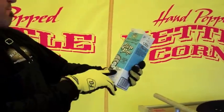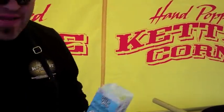We're gonna do some incredible popcorn right now. It's called Gold Medal Blue Raspberry. Guys, this stuff is awesome, and the kids love it. The more color you got in your booth with balloons and stuff like that attracts the children, and children and kettle corn are like a match made in heaven. And they'll drag their mom and dad over to your booth, and they'll be like, "Mom, I want some kettle corn, otherwise I'm gonna cry."